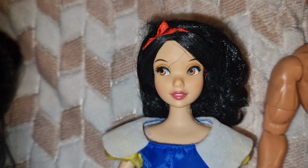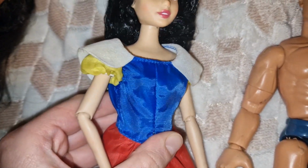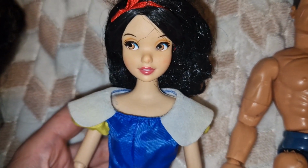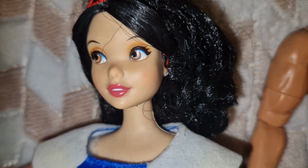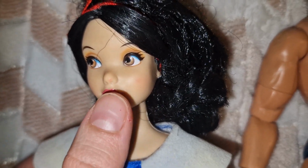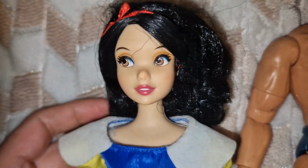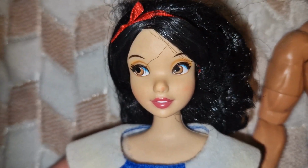Then this Snow White. I do have her dress. This is a Snow White dress that I stitched back together. I do have her original dress, but I will be keeping the dress, not the doll. She's been sitting with face cream and the pink spots are almost gone. Sorry for my hands, I've been painting with acrylic paint, so I have paint on. But I just won't be keeping her.